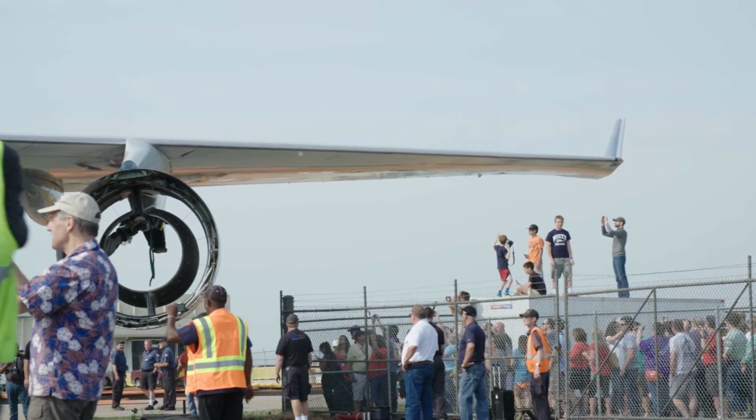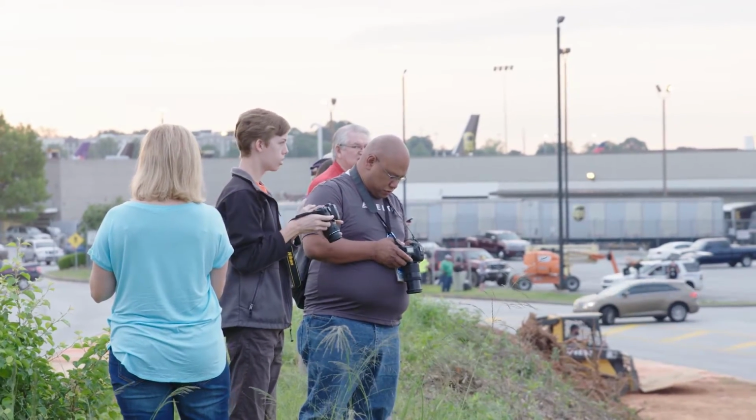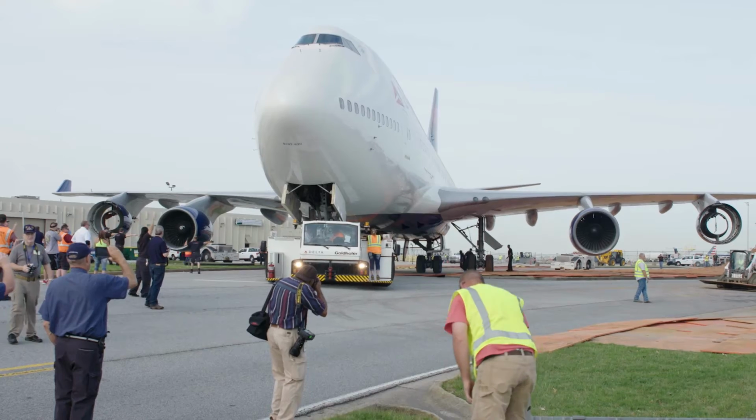When I'm looking around, I see people from all different parts of Delta, and everybody was so excited to get up on a Saturday morning and come watch this. It's amazing to me. I'm here to photograph this Delta 747. It's just something that I won't be able to see again, quite possibly, and I am just excited to be part of it today. I want to see it.